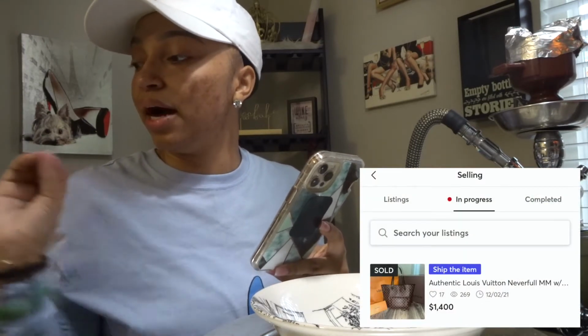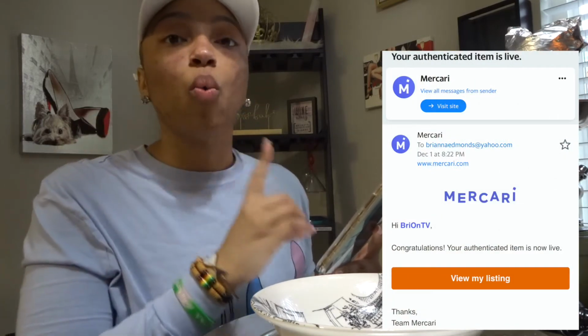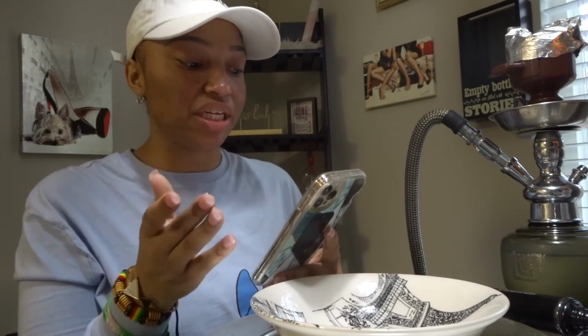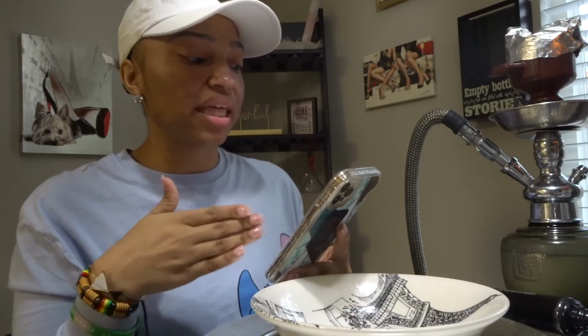So I've successfully listed my Louis Vuitton Neverfull designer handbag on Mercari with all the pictures. And with Mercari, you do have to go through an authentication process that takes 1 to 3 business days. So when I put up the item, somebody messaged me, and this doesn't even look like a legit page. You can tell when you go to the member's page. They've been a member since, and they left that blank, but they don't have any selling history, nor do they have any buyer history.